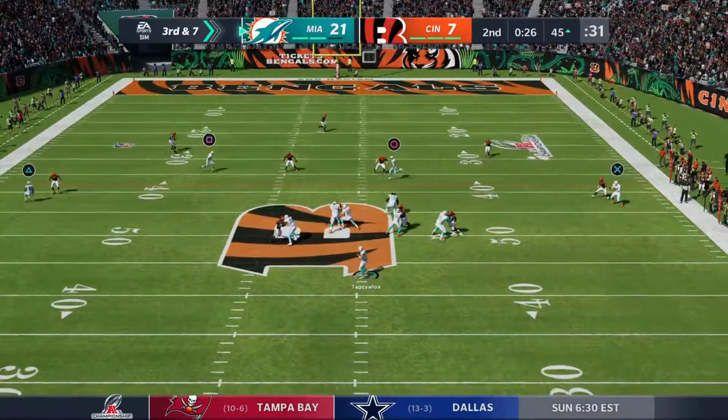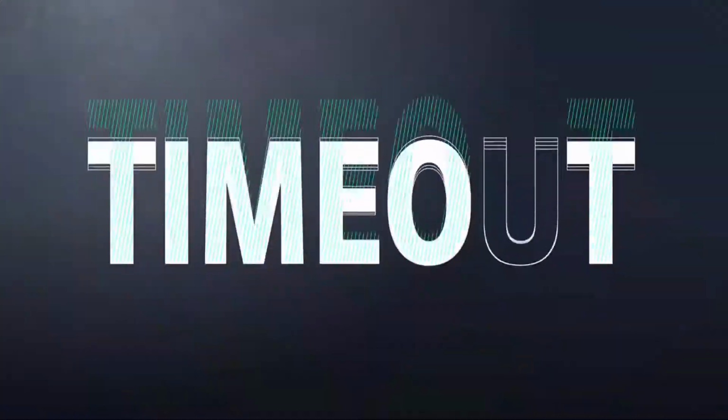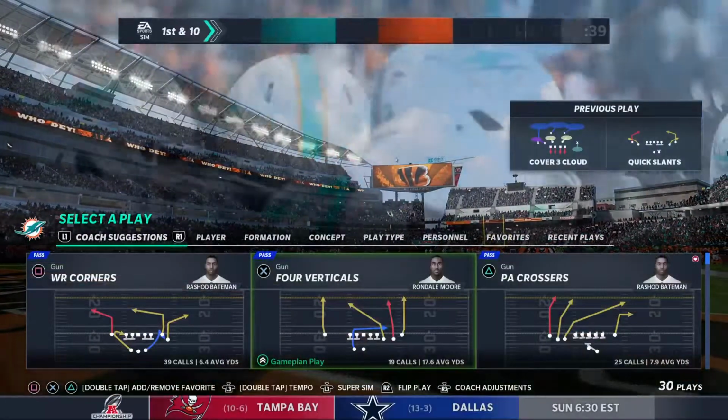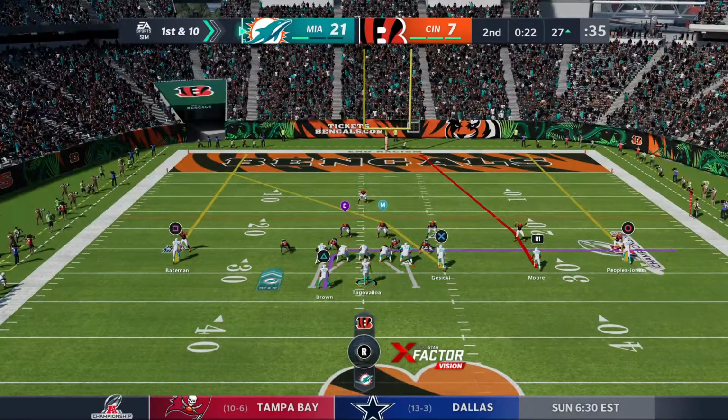Now a shotgun snap as they'll look to throw. And he works it past the 30, almost to the 25. The Dolphins going to take their 2nd timeout as it comes with 22 seconds to go here in half number 1.